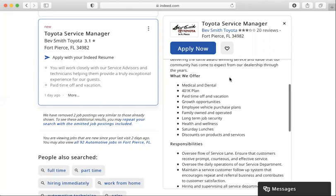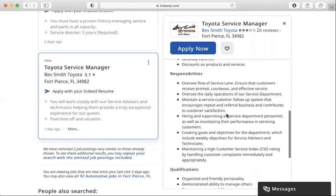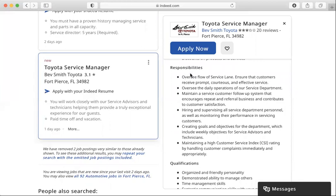So if my student wanted to initially work up to a job like this, it would be good to look at the responsibilities and qualifications. So managing the service lane is one thing. Going over the daily operations of the service department. So typically, when you go to a car dealership or a garage or someplace where you get your car worked on, there's more than one person that will kind of be your liaison between you and the actual people in the garage working on your car. So the service manager is going to oversee those people and the people working on the car.